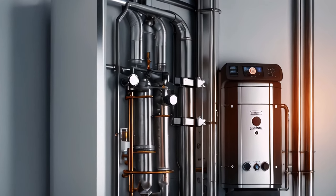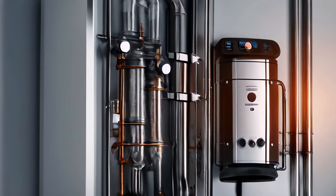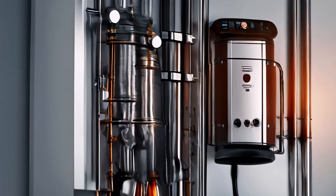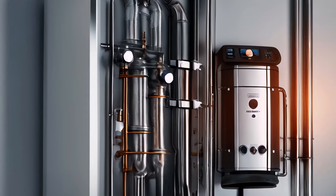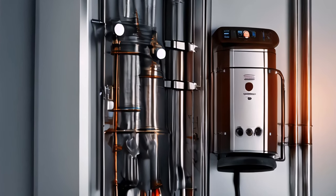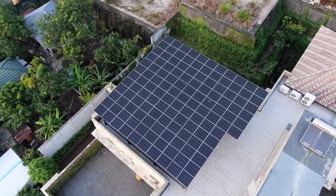Tip number 15, insulate your water heater. Wrap your water heater in an insulating blanket to reduce heat loss and save up to 16% on your water heating cost. Tip number 16, set your water heater to 120 degrees Fahrenheit. Lowering the temperature of your water heater to 120 degrees Fahrenheit or 49 degrees Celsius can save energy and prevent scalding.